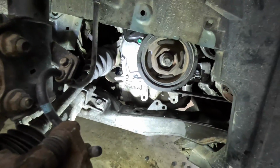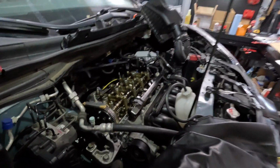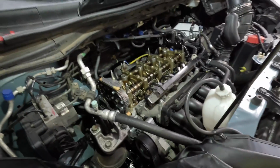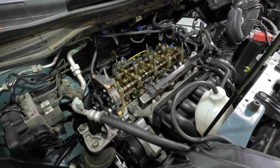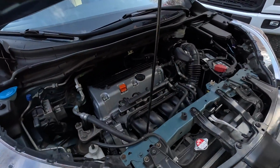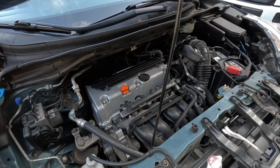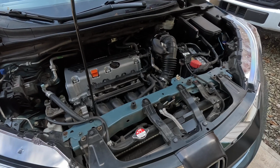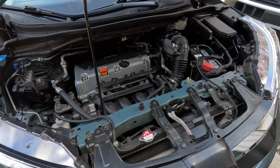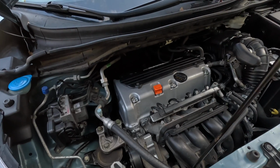Alright, so got everything back on, all the mounts back on. Timing case is installed and sealed up. Everything's torqued into place. Last thing to do is just install the valve cover and reconnect all the electrical connections and all that stuff, and we'll be done. Alright, so everything is back together. We're going to start it for the first time, check for leaks. That's a little more how it's supposed to sound.